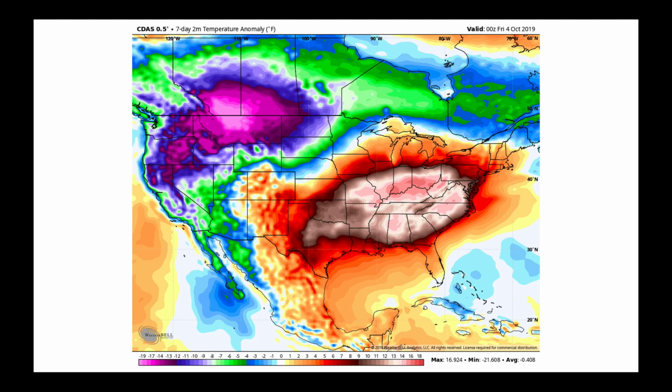We begin with a look back over the last week. This is a map showing temperature anomalies over that time period. And across much of the southern region here, we can see, especially as you get over toward parts of the southeast and the mid-south, we averaged 10 to 15 degrees above normal on temperatures.